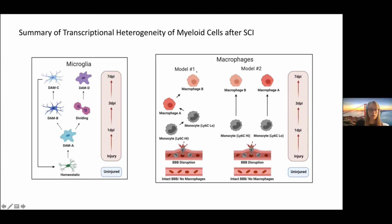We have two different models of what we think could potentially be happening based on, again, temporal progression and differentially expressed gene profiles. The first one is that the monocytes come in from the vasculature in this Ly6C high state. They then transition into a Ly6C low state. The downregulation of the Ly6C gene is, we think, a hallmark of the start of differentiation into the macrophage state. So once Ly6C is downregulated, it then transitions into the macrophage A and then macrophage B.